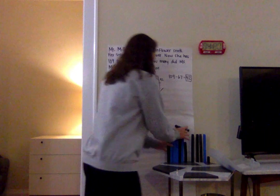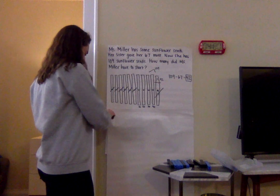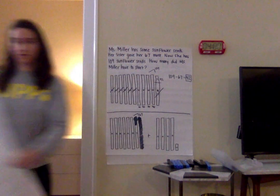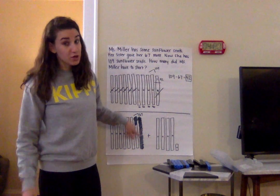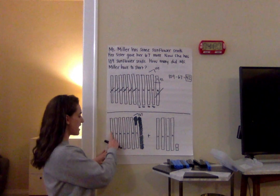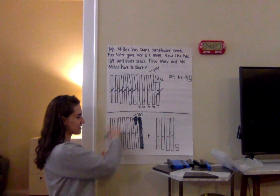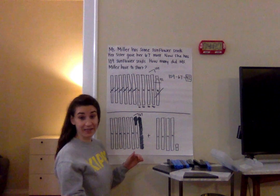Alrighty, let's see if we can draw that to match our math. Now, Ms. Schultz made a little silly mistake when she was drawing this out earlier. That's why you have to draw really carefully. So I crossed it out. I'll explain a little more carefully what I did. So I started with my 67. 10, 20, 30, 40, 50, 60, and 7. That's 67. I drew too many, so I crossed those out. 67. And then I decade counted on.